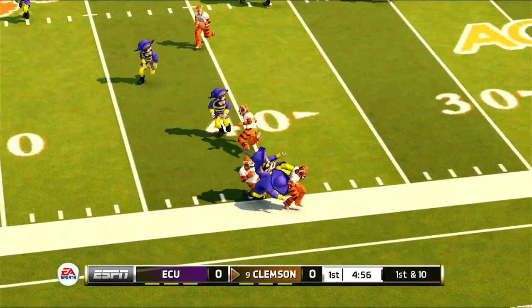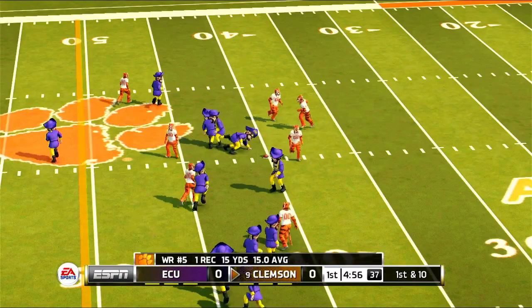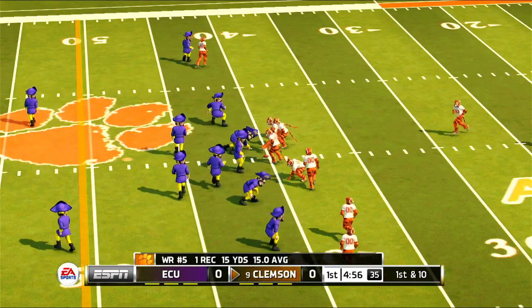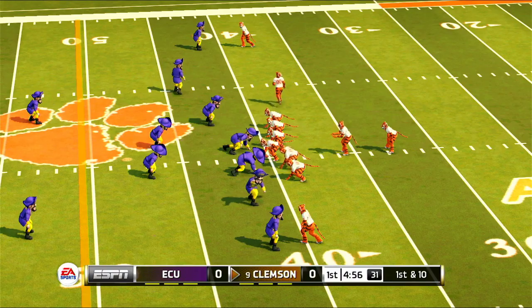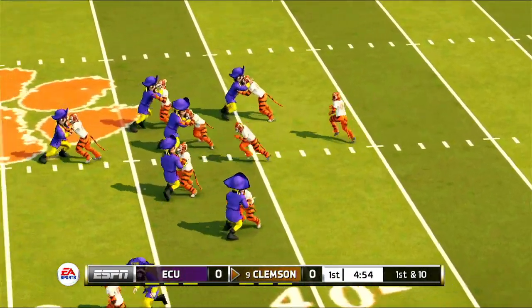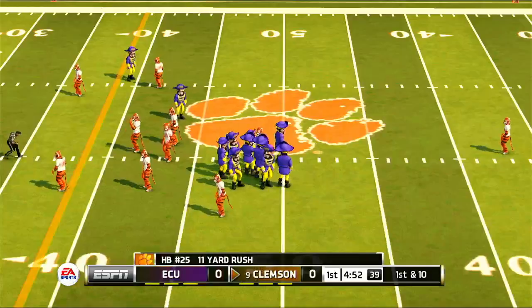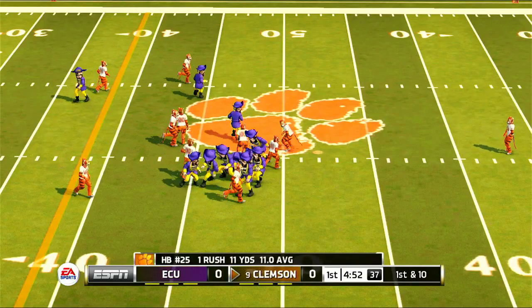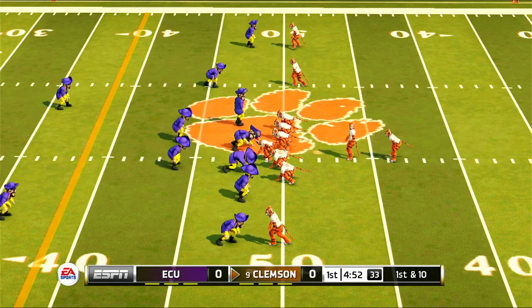Quick pass. He's knocked out of bounds right around the 40. That was a really nice play on the ball by the receiver for a substantial gain and a first down. He's at midfield. He's taken down at about the 49. That's not everyday speed you're talking about with this guy. This is a unique burst combined with a really impressive field vision.